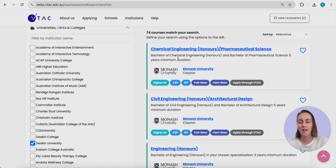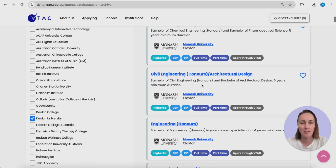And if we are leaving out a subject, we're aware that perhaps we would have to find a different pathway for that course or go to a different institution as well. So it's just really important to consider that.